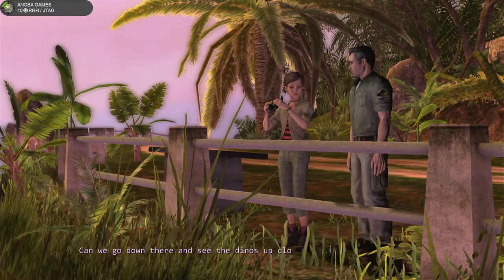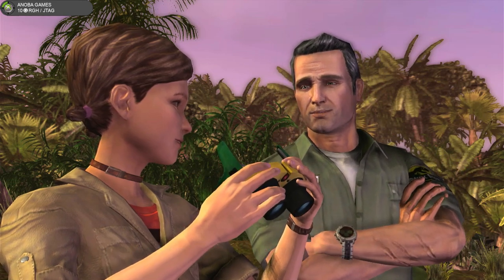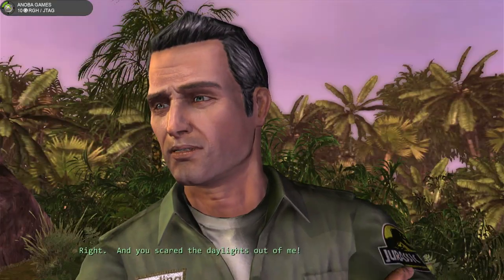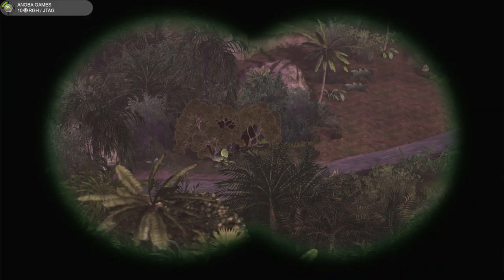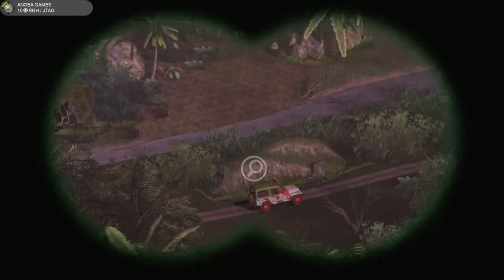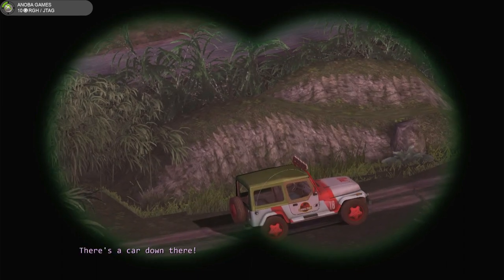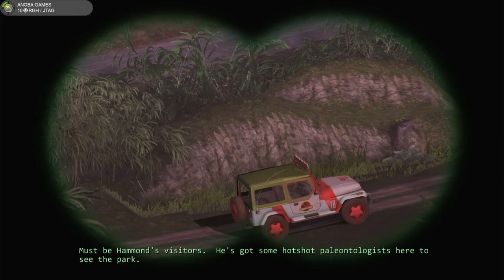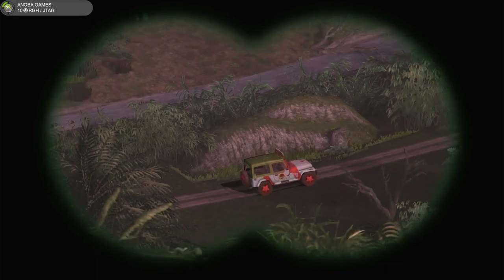Can we go down there and see the dinos up close? When I worked in San Diego, did I let you into the tiger enclosure? That was totally different. Besides, I was only like 7. Right. And you scared the daylights out of me. There's a car down there. Must be Hammond's visitors. He's got some hotshot paleontologists here to see the park. I bet they get to see some dinos up close.